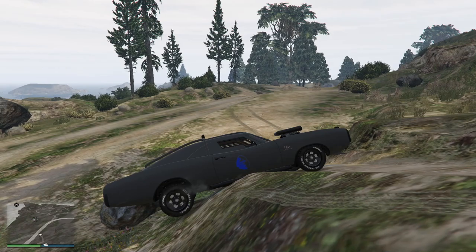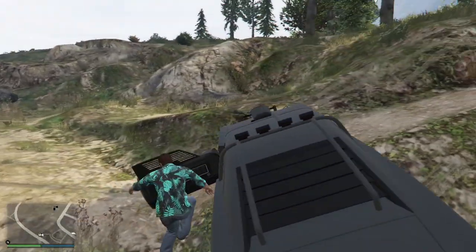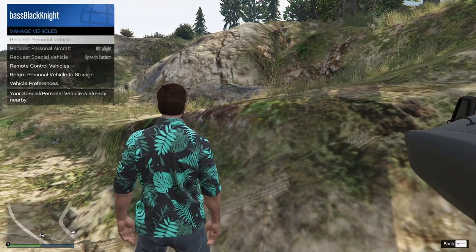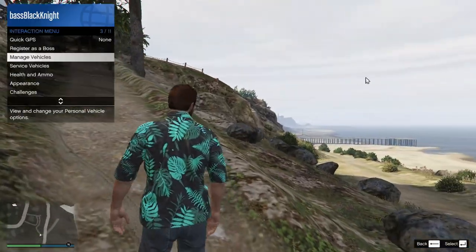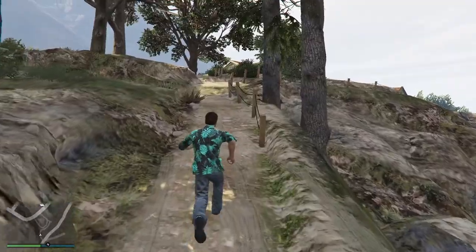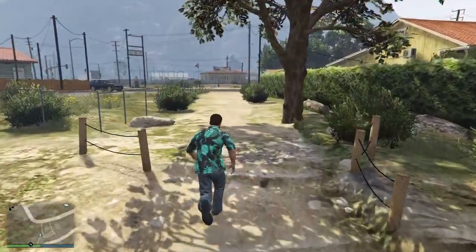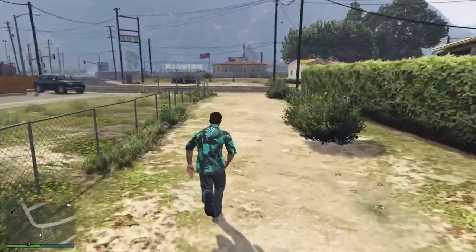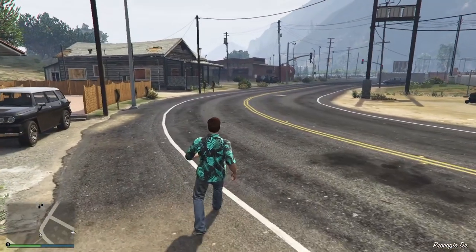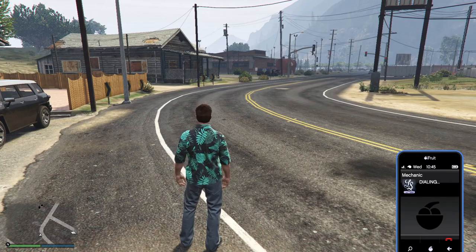Really? Okay, so here's what we're going to do. Manage vehicles. Return personal vehicles to storage. And we'll walk to Beakers, which isn't real far. This should be good enough. Let's see, can we call it? Mechanique.